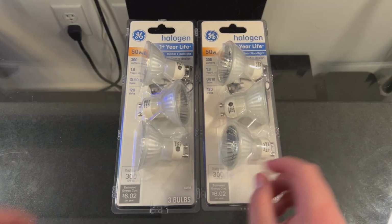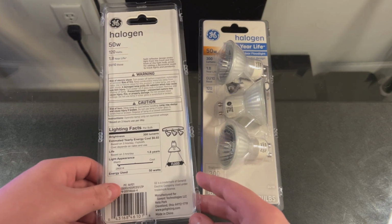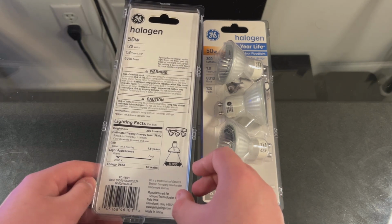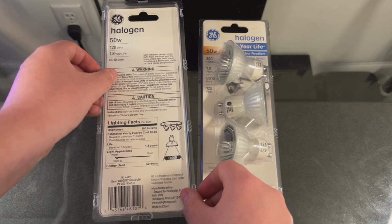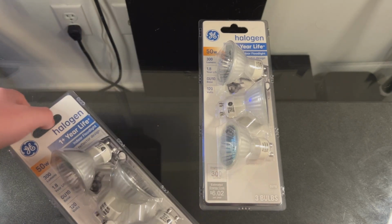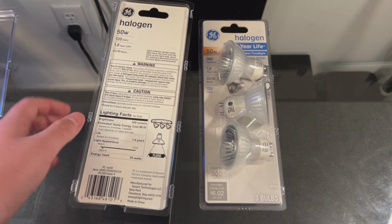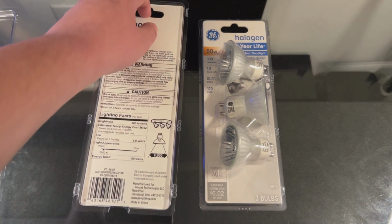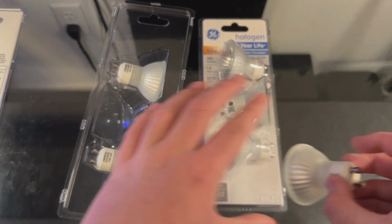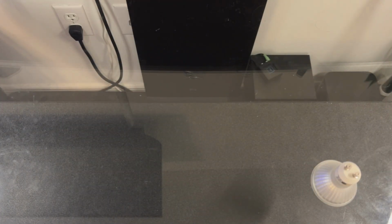Pretty standard. This package is already open, but I just want to show just how terrible this package design is, honestly. Because, as you can see, if it's open, it's not perfectly resealable. You can, of course, shut it again, but it comes back apart really easily. If you were to drop this or something were to happen, those bulbs would just come flying out of here. I would have at least put some kind of way to reseal it or something. I don't like that design for the packaging very much. But we'll go ahead and take one of these bulbs out, and we'll set the rest of this stuff somewhere else because we don't need it right now.